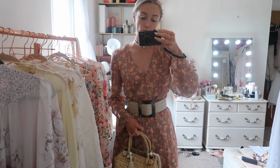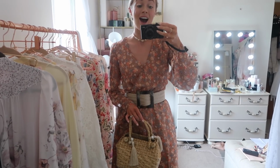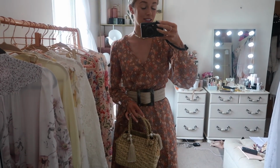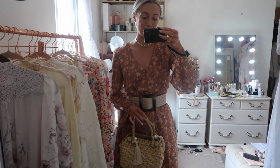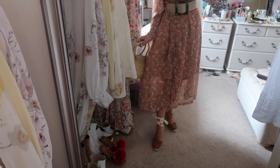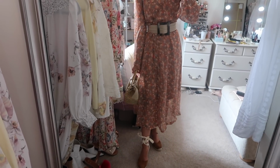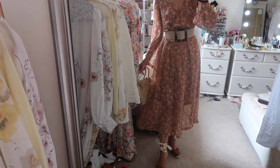The reason why I chose this dress is because the material is really lightweight. As I just showed you on the weather app, it's going to be hot, but I still can't go around wearing anything too skimpy. So this I thought would be absolutely perfect. I have styled the dress, which is by the way a really lovely maxi dress. It's got a slip underneath, so it's not too sheer. You can see where the slip ends at the bottom.